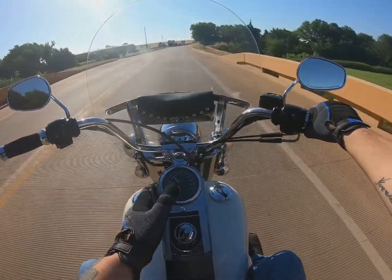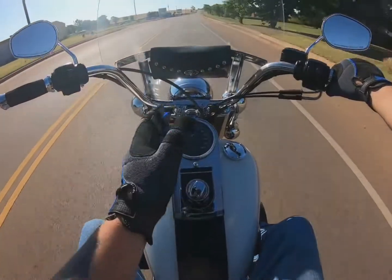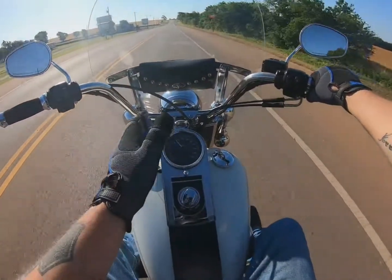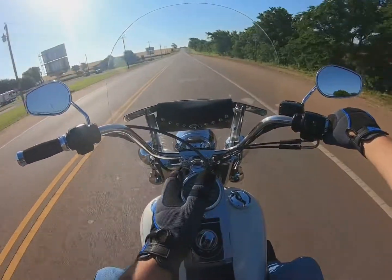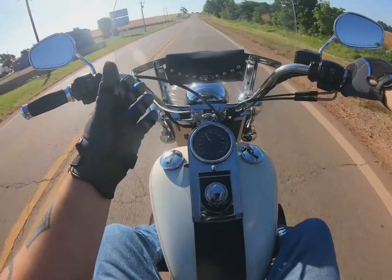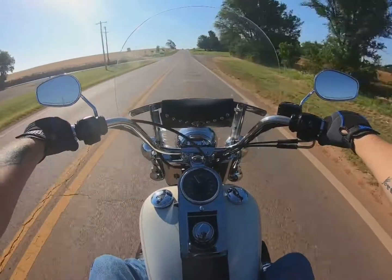Having the Evo on it and all, you can feel the motor, you can feel the vibration of it. But going just 3 years newer with this one, with the CVO, man, the motor's a lot smoother. You don't feel the vibration near as bad. And I mean, this is pretty comfortable. I've got to say, I like this one a lot.